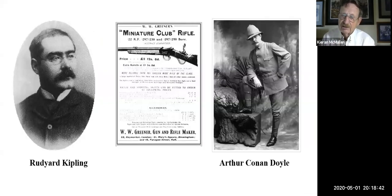Another attempt is made by 2 civilians in order to improve marksmanship. Both of them are out in South Africa in the Boer War. Both of them see how poor the marksmanship is among the British Army. Rudyard Kipling is a reporter, and Arthur Conan Doyle is serving with the hospital that he puts together and takes to South Africa. So they come back and they establish miniature rifle clubs. They establish 1,900 clubs across the United Kingdom.